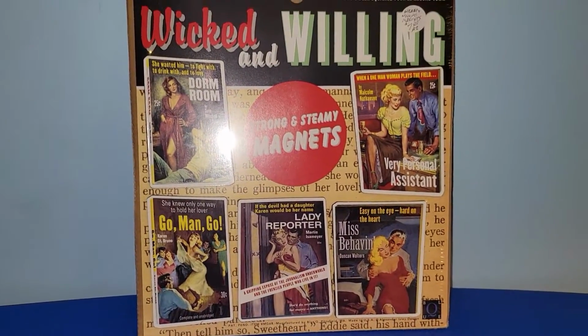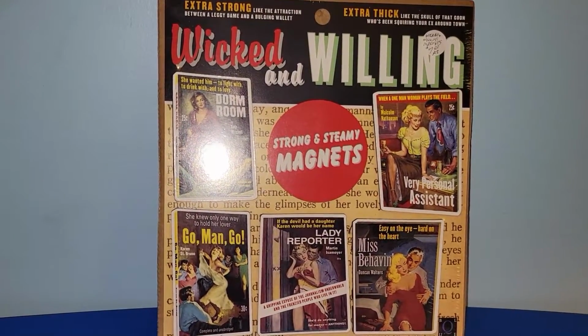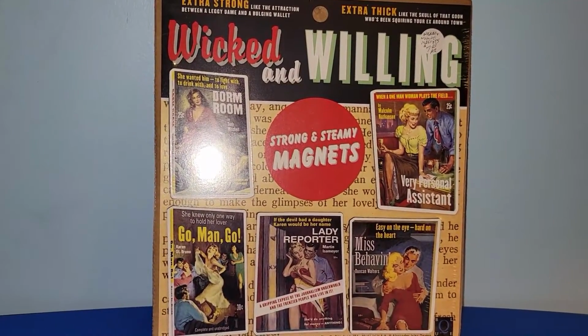But yeah, $7 for those. I'm not exactly sure what I'm going to do with them. Maybe I'll save them for my own house, or maybe I will give them as a gift to somebody.